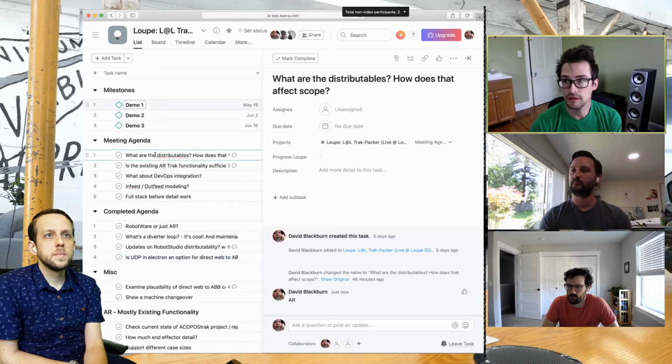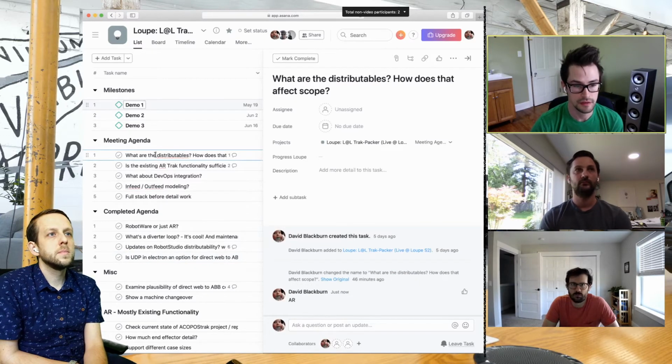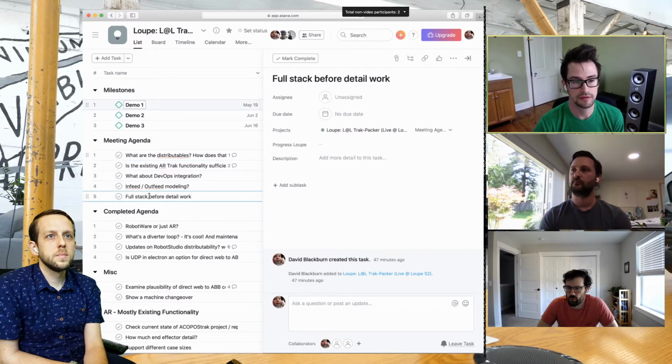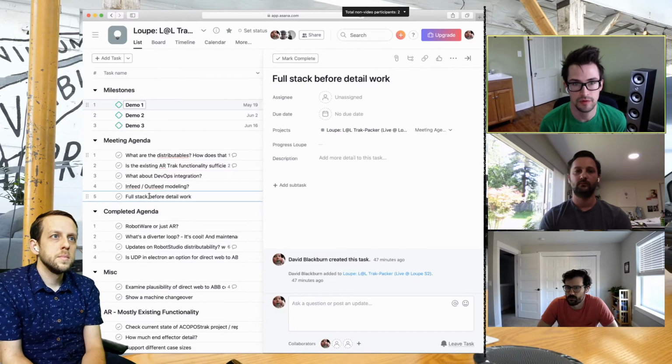We are running out of time, so let's hit the highlights before we focus too hard. One thing to remind everyone, part of what we're doing is to have something that is demoable at very short, repeatable intervals. So before getting too in the weeds on one specific task, we want to have enough functionality at all levels. So vertical integration before we finish any piece. Just a reminder on that.